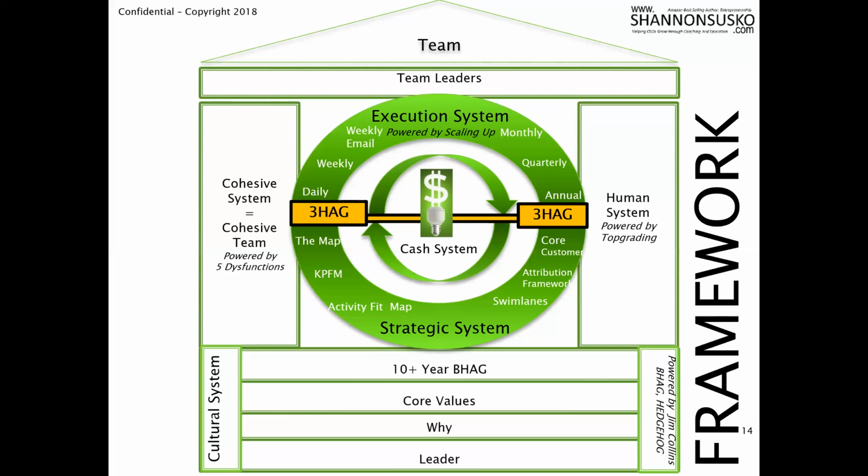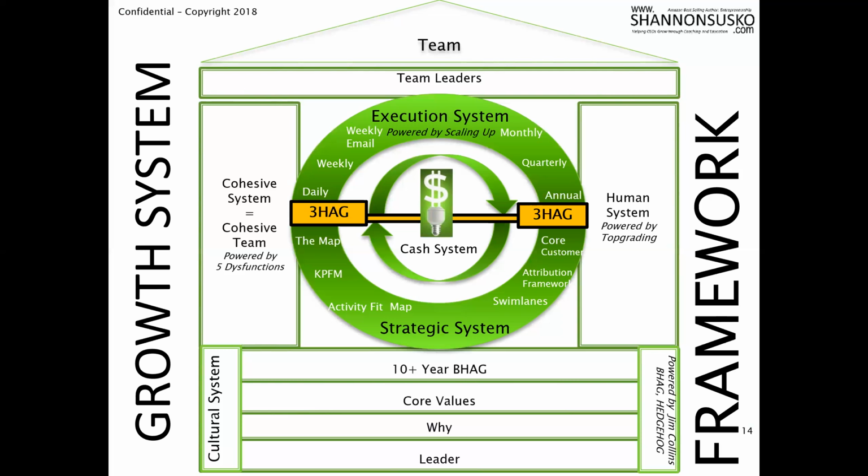And it's hard to forecast cash first. We actually can do that by gutting it out, but then we have to work our way back to validate it. We know this is a framework. This is a framework that as coaches, we want to ensure our clients adopt and use for the best outcomes they possibly can have to impact their lives, their team's lives, their community's lives. And we know the growth system, right, are these 6 systems: culture, cohesive, human, strategy, execution, and cash. 6 systems making up one growth system.